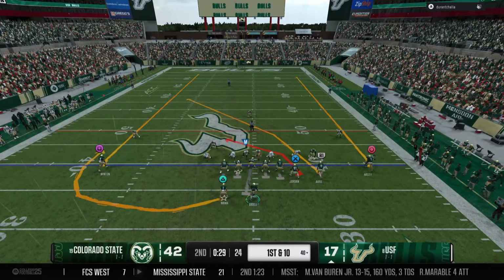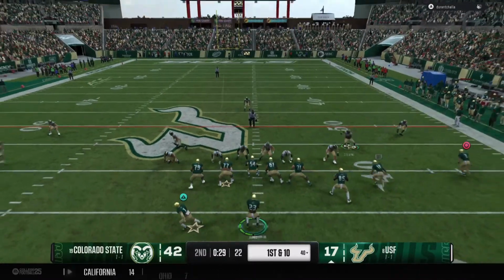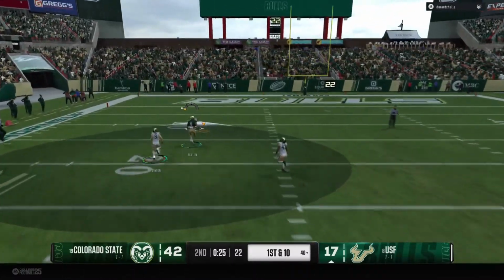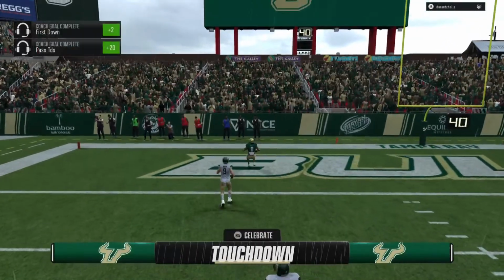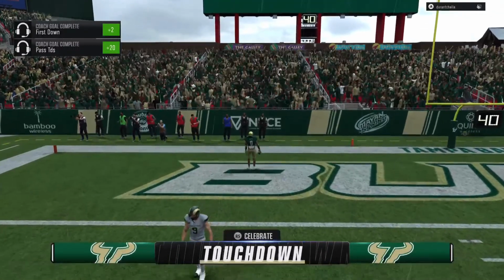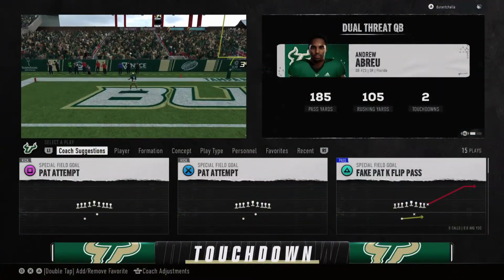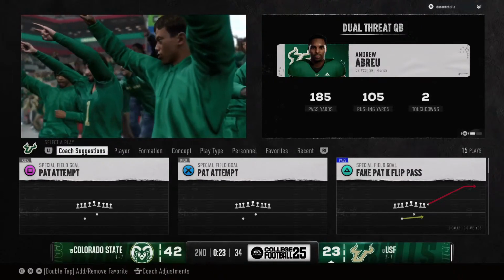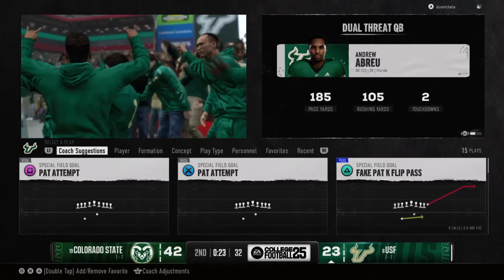And a timeout is called to talk strategy. Close game here as we approach halftime. And he lofts it toward the left sideline. Caught way downfield for a huge gain. No stopping him. Takes it all the way. Touchdown, South Florida. A much-needed score for trying to just hang in this game.